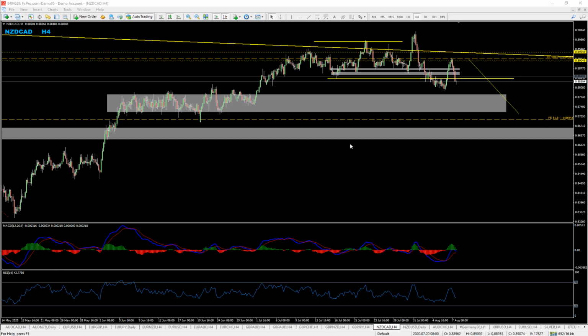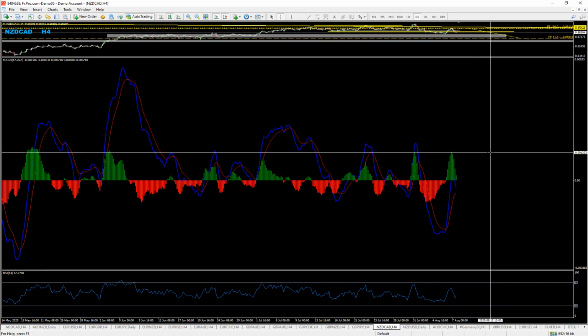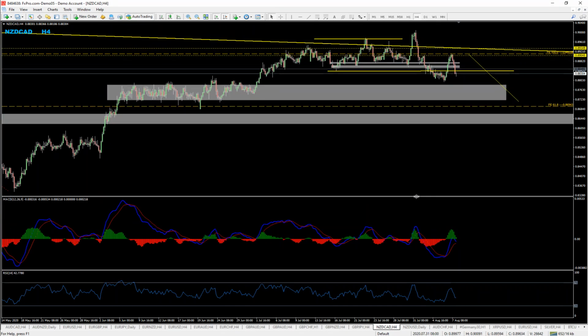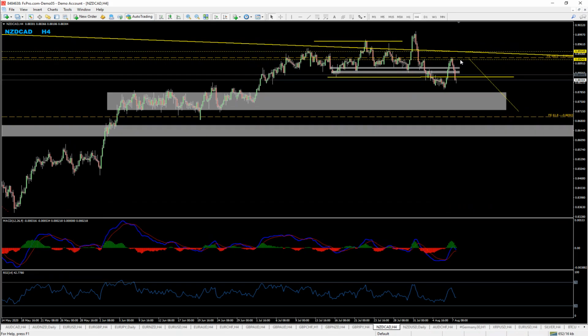In terms of price structure, I don't find much. In terms of divergences on the 4 hour chart, we did actually spike through this line here, so it means we did have the hidden divergence. And again, it might not be ideal, but when we put all the facts together, sales are making a lot of sense.